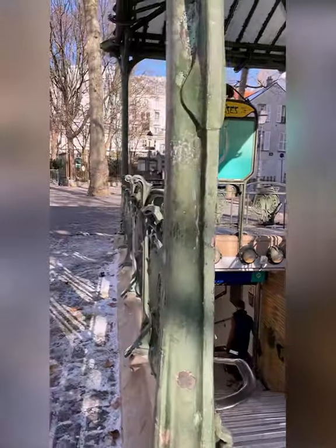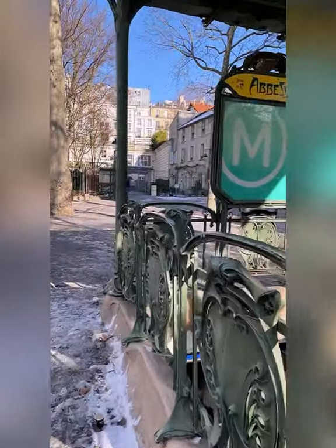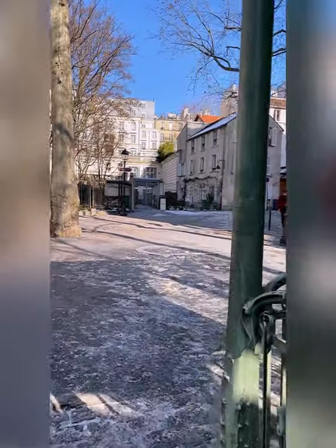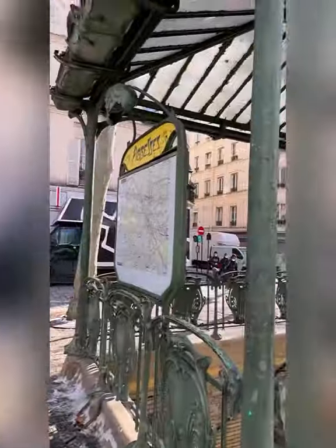So do you remember when I took you to the Marché the other day and I showed you that Orthodox synagogue? It was designed by Hector Guimard. And he also designed this.